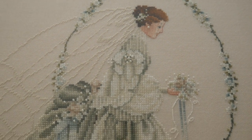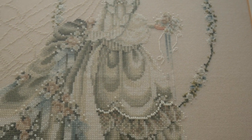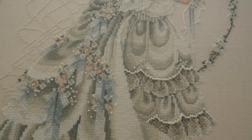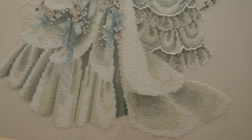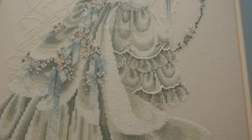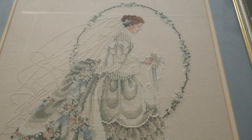And then obviously as you come through the dress, you can see the amount of detail that's involved, all the beading on the layers of the lace, and obviously all the beading as it comes through the flowers on the back there. So all in all, a really, really lovely design and something that I'm very proud of. However, this has not hung on my wall for a long, long time and is probably something that I will have to remedy.